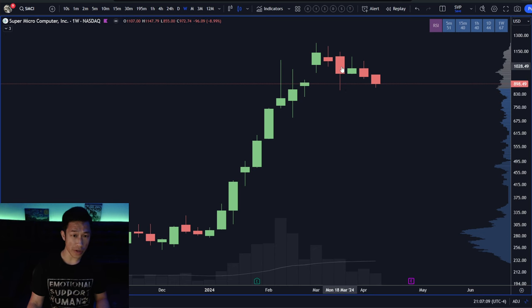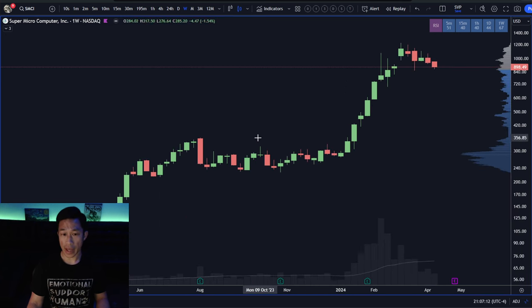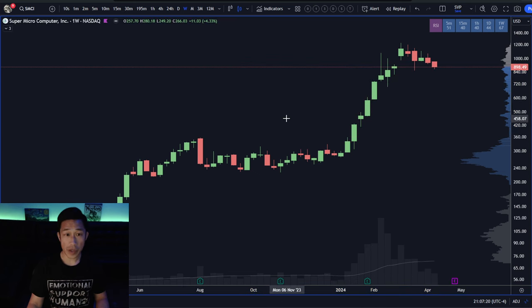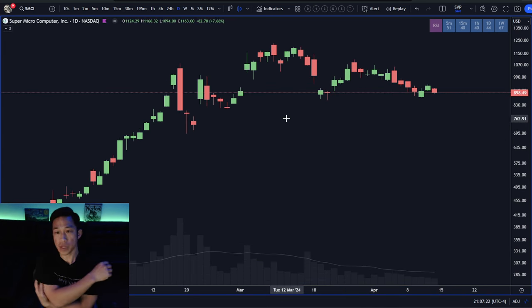Key support, though, is 855. And this can go all the way back down to 357 and still structurally be okay. That's like a 60% decline from here. So, bigger picture, these buyers are totally fine.